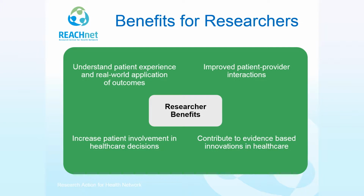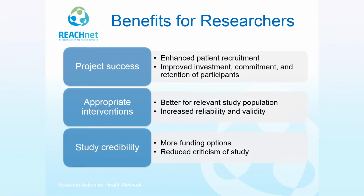And maybe most importantly for researchers, they are contributing to innovations in evidence-based healthcare that are applied in the real world. Researchers also benefit professionally by having an increased probability of completing projects. Oftentimes, projects can stall if there is poor enrollment and retention of study participants. By partnering with patients and using engaged patient advisory boards, researchers learn better ways to enhance recruitment and improve the investment, commitment, and retention of participants.